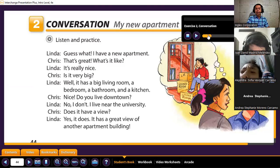Okay. A great view of the apartment, right? Listen and practice. Good. Now let's practice the pronunciation. Listen and repeat, please. Microphone off. Apaguemos los micrófonos todos, por favor. Cámara encendida. Quiero ver sus caritas repitiendo. Please. Okay? Listen and repeat.